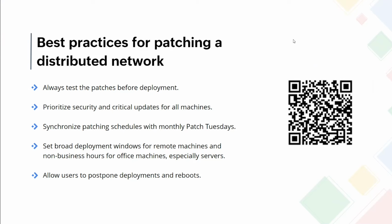Next is prioritizing the security and critical updates for all machines. What happens is that in all of the Patch Tuesdays, we see a plethora of patches being released. Even this time, there were a total of 180 patches that were released. So now the question is how to prioritize which one is critical and which one should be deployed first. Basically, as a thumb rule, we would definitely patch the critical updates first and then deploy the less severe updates, let's say feature packs or quality rollups.